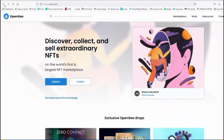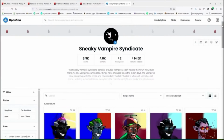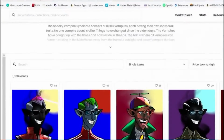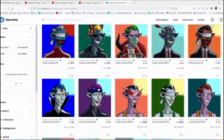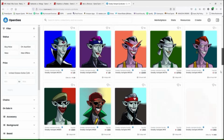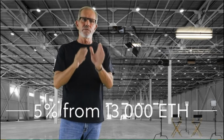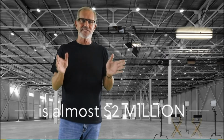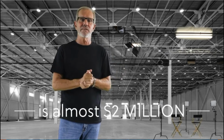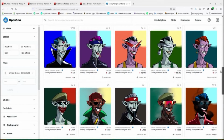And there are many collections on OpenSea with reported secondary sales much bigger than that. For example, Sneaky Vampire Syndicate, which also released a couple of weeks ago, reached secondary sales at 13,000 ETH within about a week. 5% from 13,000 is 650 ETH or almost $2 million just from secondary sales of Sneaky Vampire Syndicate. Wow. Hey, it's a pretty cool addition and well over $1 million from the primary sales if you ask me. That's what I see.